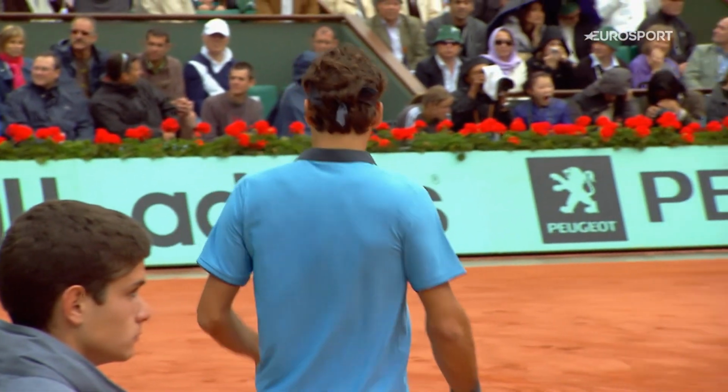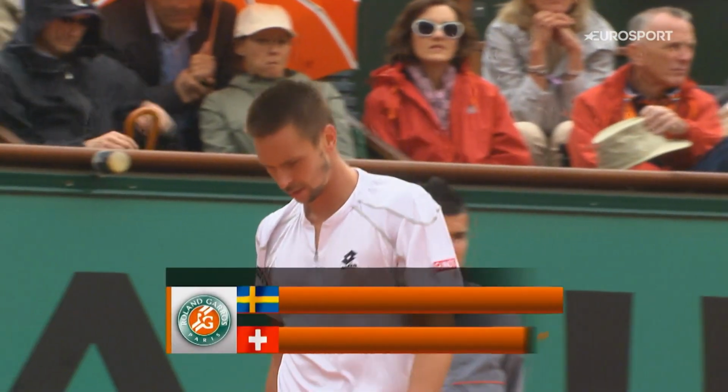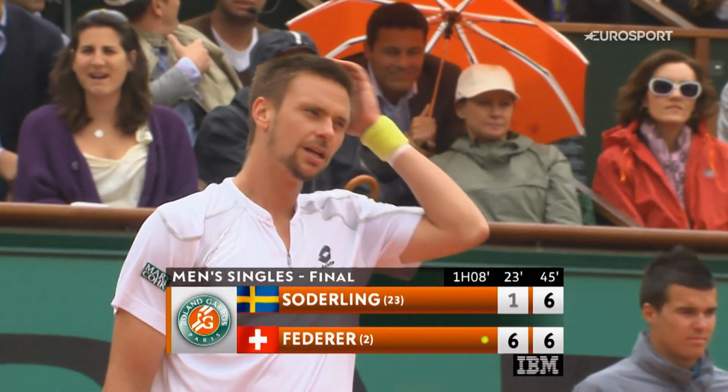The tiebreak records for 2009. Federer has won 12 and lost 4. Söderling has won 6 and lost 5.